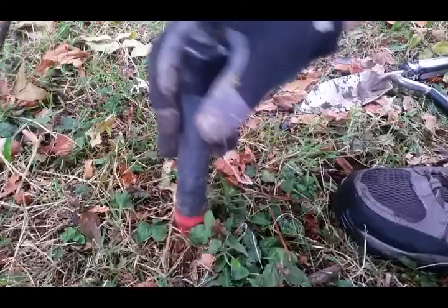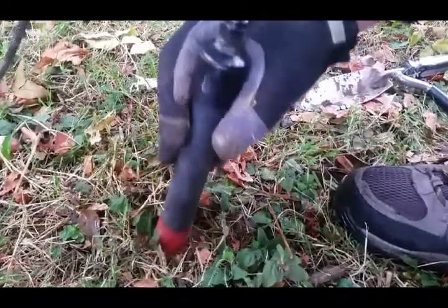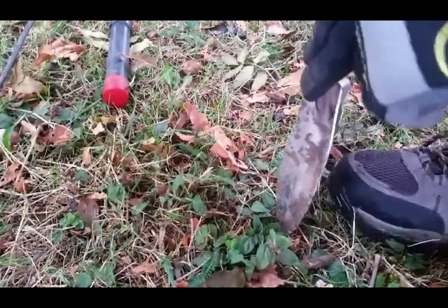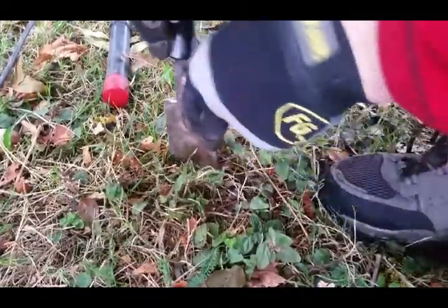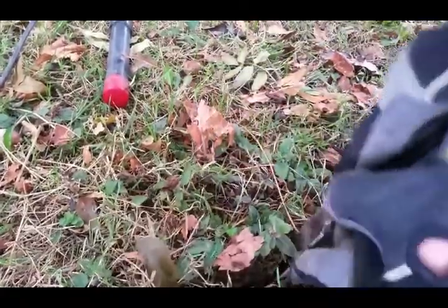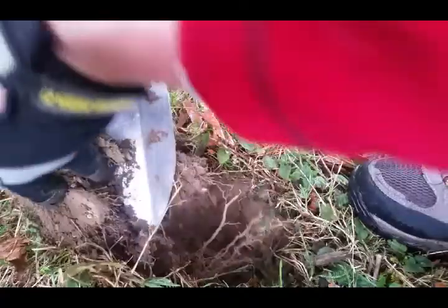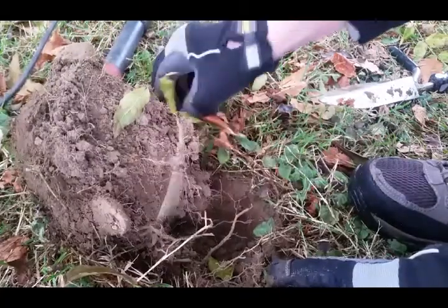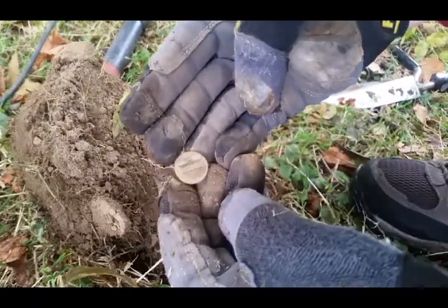Okay, this one's most likely clad. It's got a little depth, but the tone just isn't quite right for a shiner. I think it's a clad dime. At about 4 inches maybe, at the most. And right by the base of a tree, so like a little bit of coverage, and it hasn't really gotten wet. And some roots. Alright. What is it? It is a penny. Stinking Lincoln. There it is.